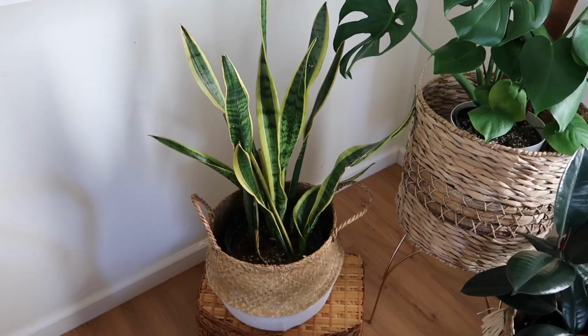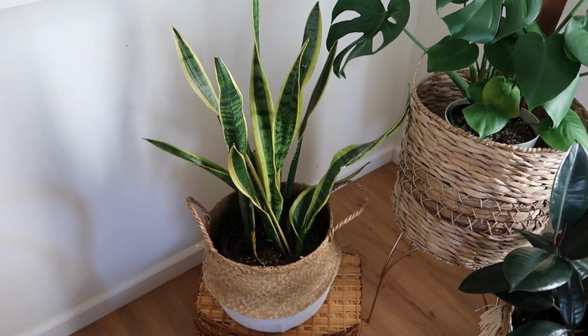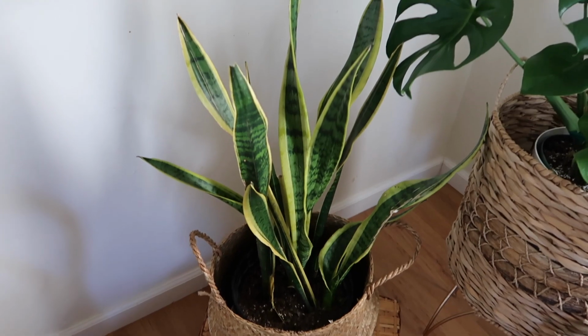I am not the best plant mom yet, but I'm learning every day. I have killed some plants, which hurts me so much, but like I said, I'm learning. It's a learning process. So if you guys want to see all my plants that I have, then just keep on watching. I'm gonna start with the first plant that I ever got and how I started getting obsessed with plants, which is this one right here.